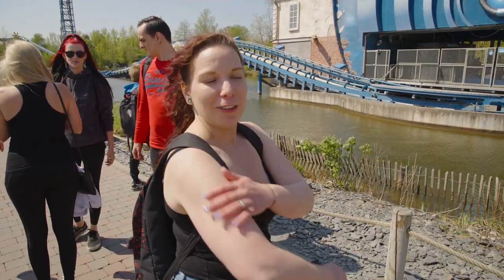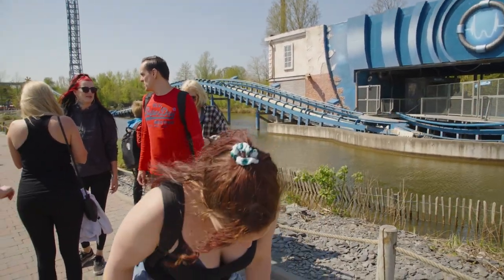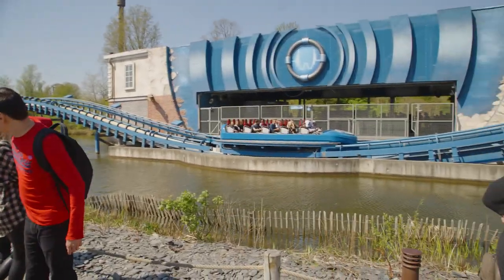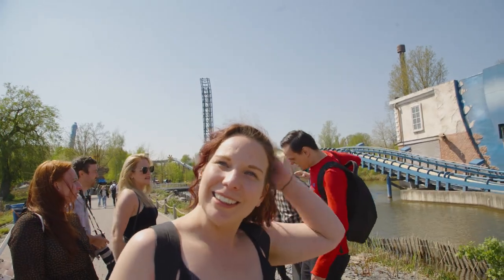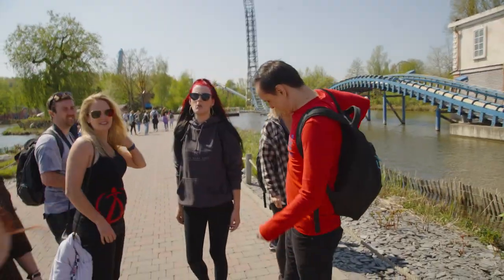I did get wet. I'm drying off in the sun now. My jeans are a bit wet. Nowhere near as bad as I thought it was going to be, though, splash-wise. So it was really good, really fun. I went in the inside seat, and I hardly got wet at all. I got a little spray.